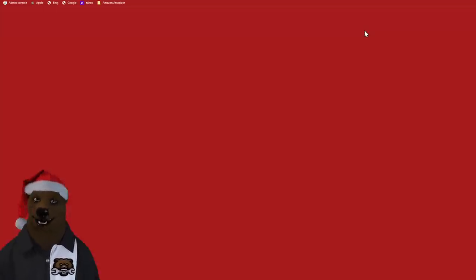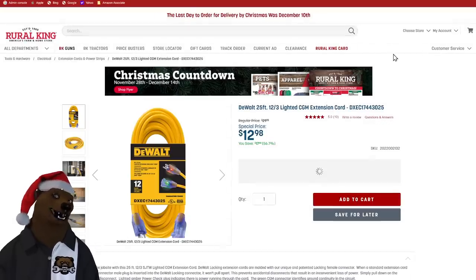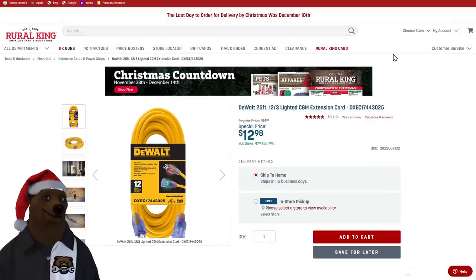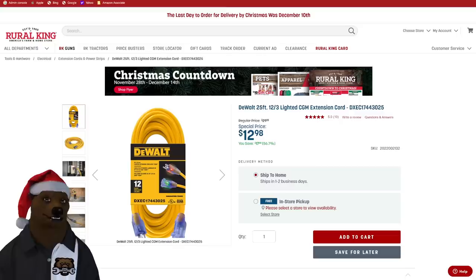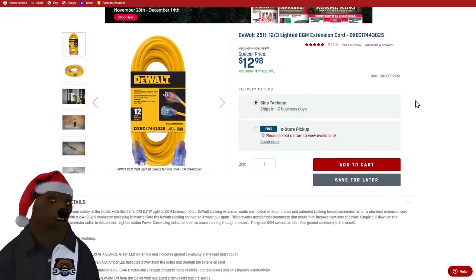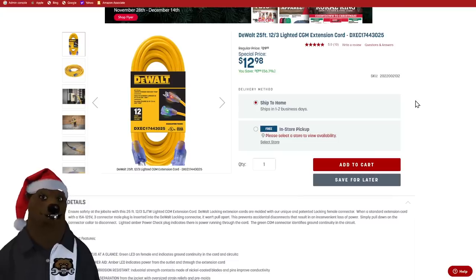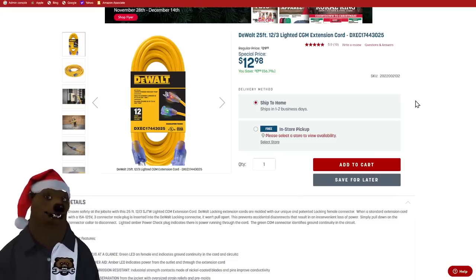All right, let's see what else we got going here. Over at Rural King, we got another extension cord, the DeWalt with the lighted ends. I like the lighted ends. I really do, because if I have a problem, I can just glance over and go, nope, I got power, it's something else. It's really nice to plug it in and know that you've got a connection there. We're looking at 25 feet on a 12-3 lighted CGM extension cord here. It's not in green, sorry, but it's in good construction yellow there. This is a good medium use cord for $12.98.